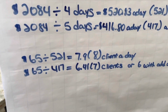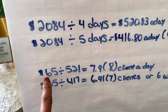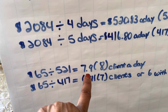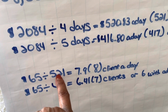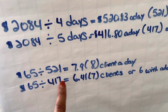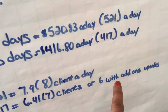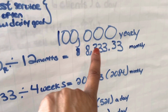So now you take the lowest-priced service, the one that you do often. For me, it's a shampoo and style. We'll say it's $65, and you divide that by 521. You need 7.9 clients, rounded up to 8 clients, and then you will exceed the 521. If you do 65 divided by the 417 for the 5 days, you get 6.4 clients. I always round it up to 7, or you can do 6 and do add-ons or upsells, and then you will achieve $100,000 a year.